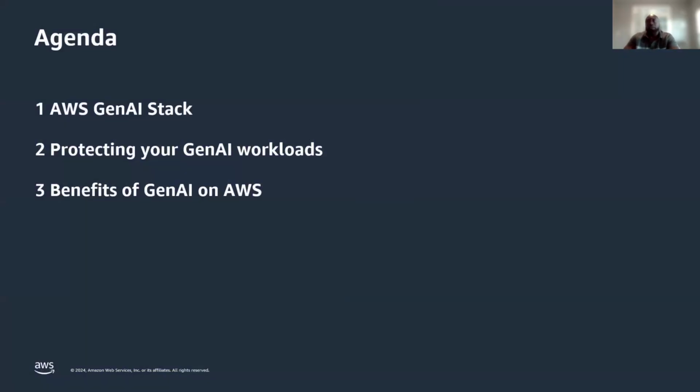We're going to hit on the AWS Gen AI stack and why that's important and how protection differs across the stack. Protecting your Gen AI workloads, we'll talk about some best practices, and then we'll wrap things up discussing benefits of Gen AI on AWS.